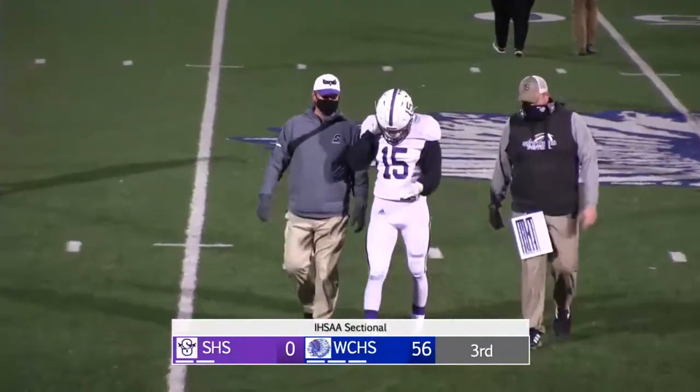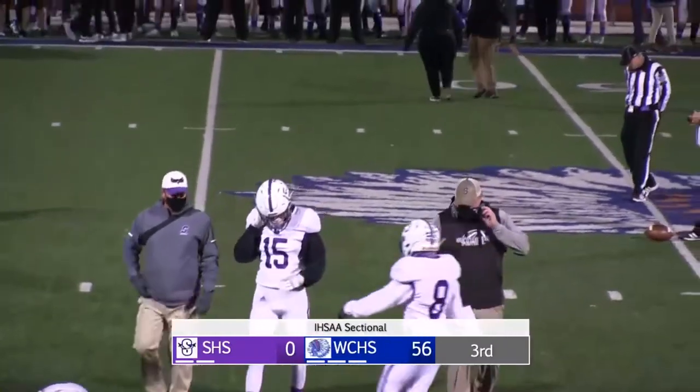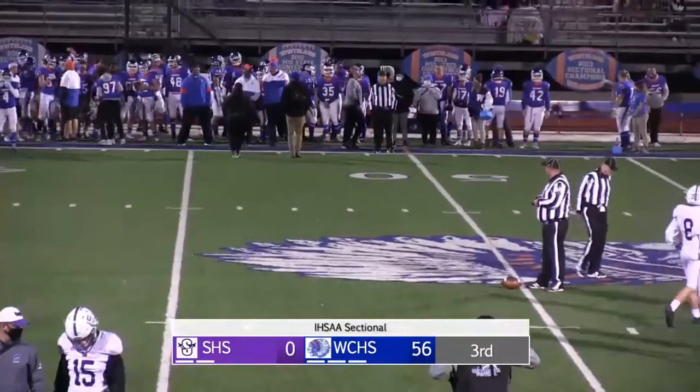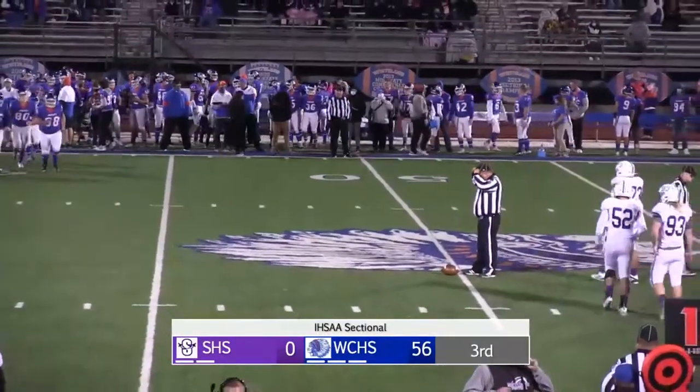And able to walk off under his own power, thankfully. Does appear to be shaken up on the play. And Whiteland will resume play, 1st and 10 at the 50-yard line.